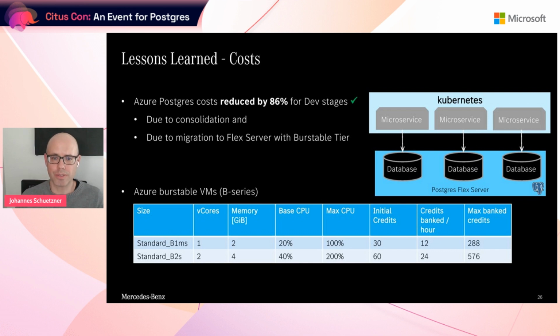And the good thing is, if you have longer periods with no or little workload, then you get credits for the CPU consumption that you didn't use. For example, if during the night for 5 hours there's almost no workload, then per hour you get 12 credits for the first size that is shown here. Then during the day, when the workload is bigger, you can consume these credits. So for these environments, that's a really good enhancement that helps reduce the Azure costs.